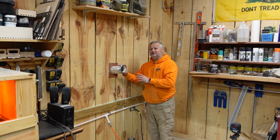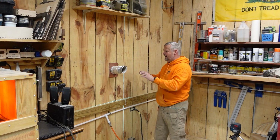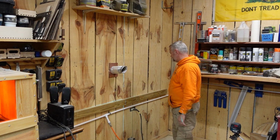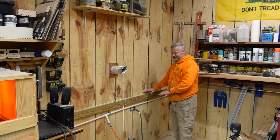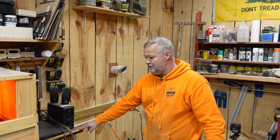I may even try to put the fan inside the enclosure. Not sure yet. I'm gonna have to get me a piece of cardboard or something cut to the size of the enclosure, just kind of see how it looks and see which way I want to go with that. But this is going to be, like I said, a continuation of the countertop that I already have here.